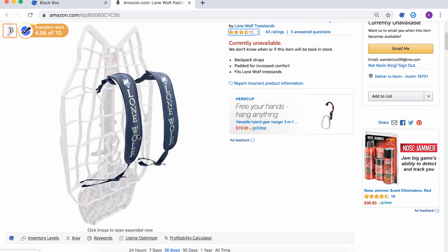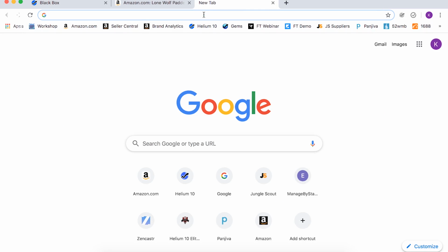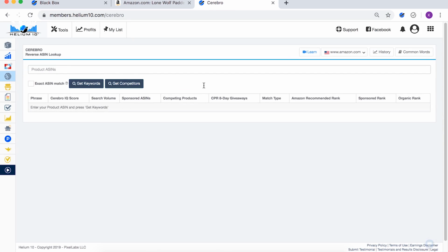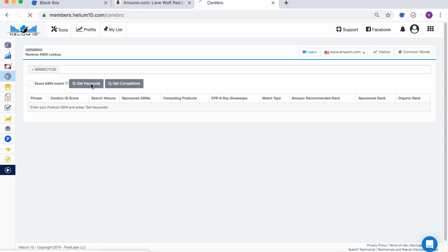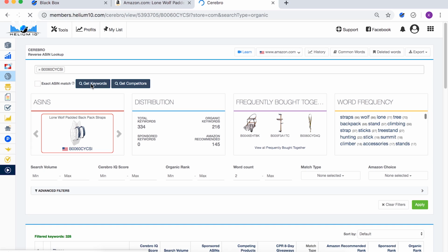I would take the ASIN of this product, which is right up here in the URL right there, and copy that. If this was something I was interested in, you could also get the ASIN right here. And I'm going to go over to Helium 10 and go into the Cerebro tool. And I want to reverse engineer this just to see real quick what some of the opportunities are, just at a glance. I'm not going to go deep into this, but just at a glance, what's the keyword opportunity here?